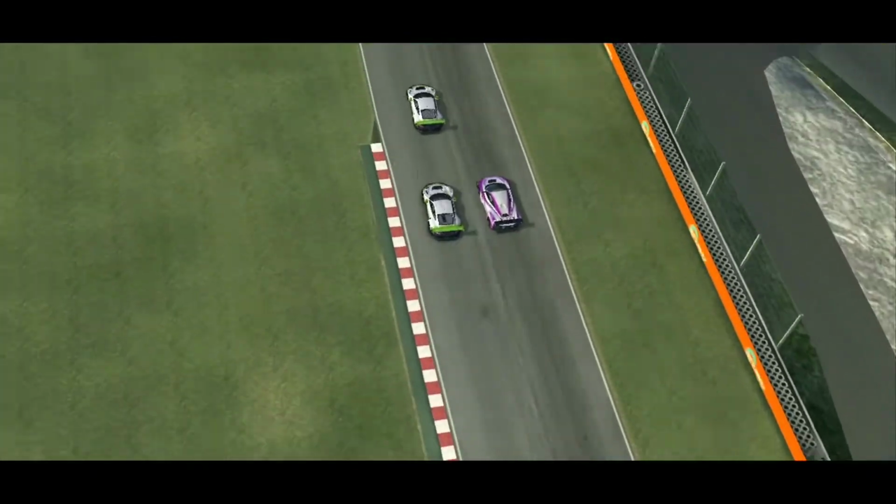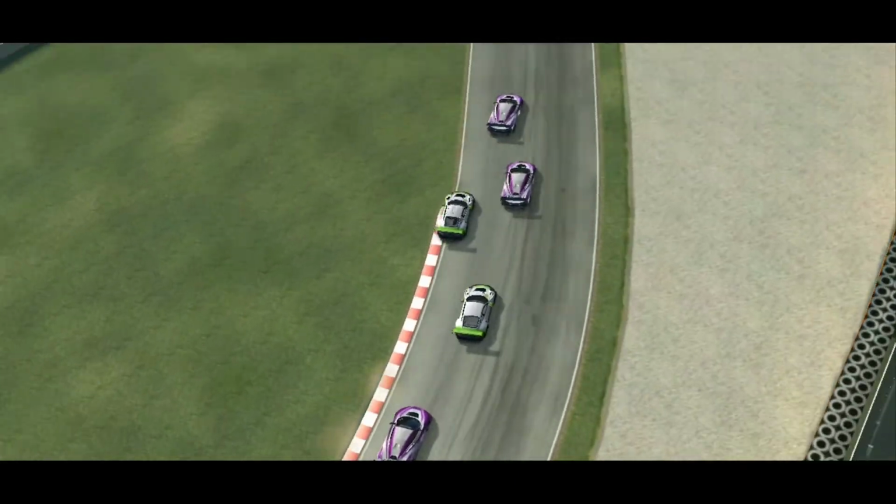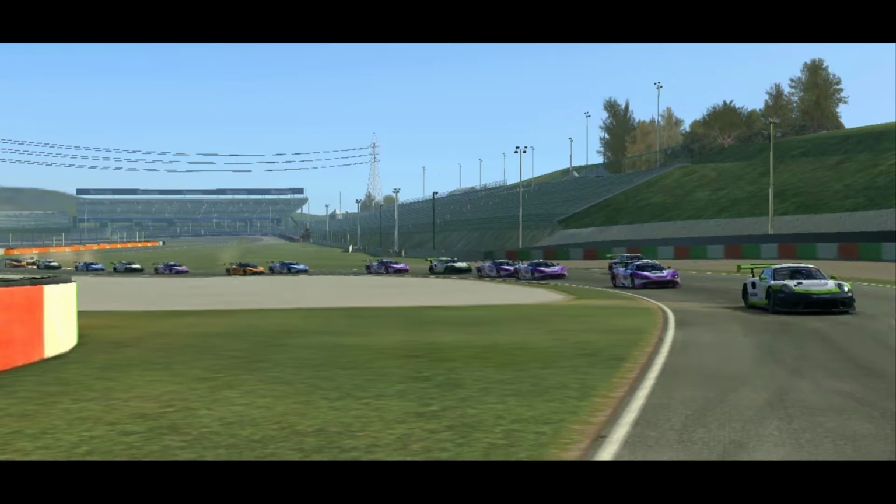Verstappen has started well. Vettel going wide, and Leclerc as well. It's Hamilton, Räikkönen, Verstappen, Bottas down into fourth. He's had a dreadful start on the pole sitter. And towards turn 3 we go now.